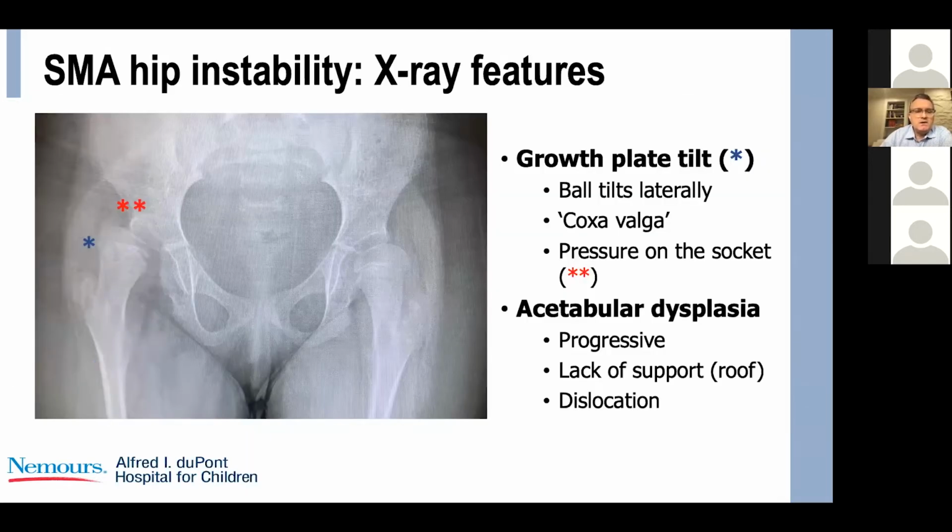What's happening here? We now know that the growth plate is really at play, with abnormal muscle tone causing the growth plate to tilt to the outside, or tilt laterally. That causes pressure on the cup, which should be a little rounder like this one, although this one's not too great either because this hip is halfway out of the joint. You can see that the cup is not really a cup at all. It looks more like a plate from the ball pushing on it in growing bone, and that causes progressive lack of support, and the hip will eventually dislocate.